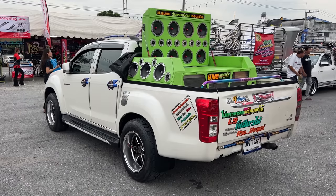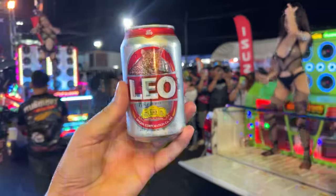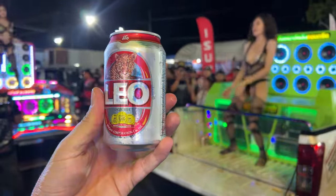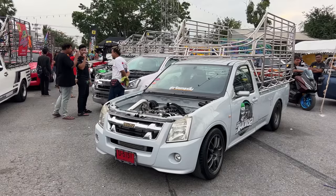By the way, later tonight, they're gonna set up DJ booths that are connected to the audio systems, and this is gonna turn into a giant party. Before all that goes down, we are going to check out the truck show. There's some really, really nice farm trucks on display today.